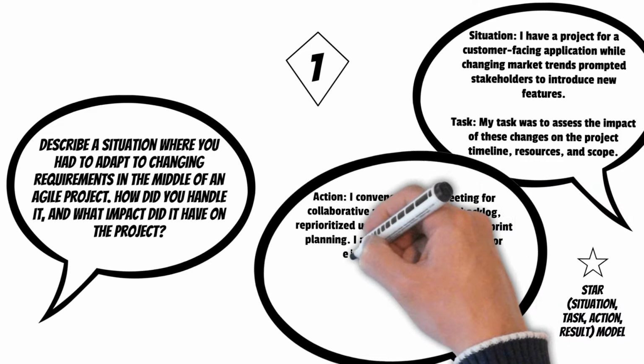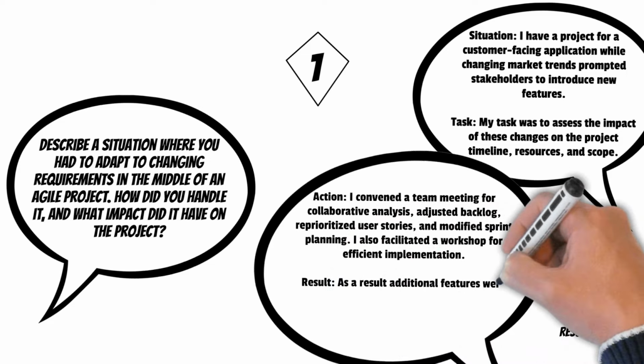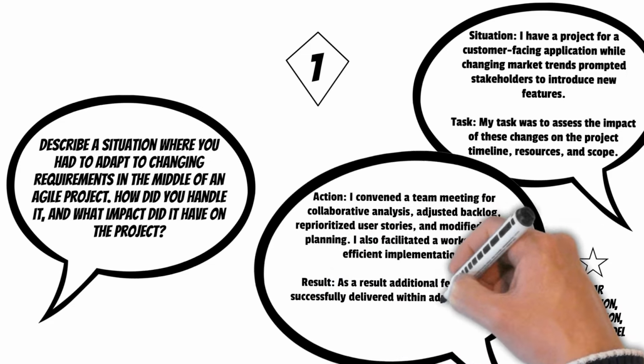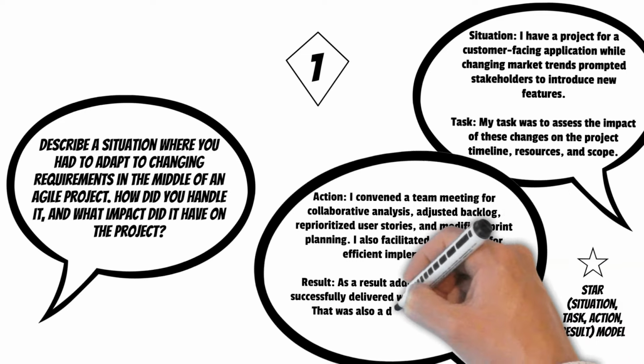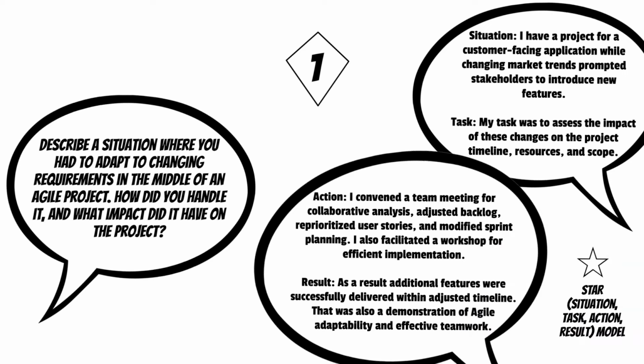I also facilitated a workshop for efficient implementation. As a result, additional features were successfully delivered within the adjusted timeline. That was also a demonstration of agile adaptability and effective teamwork.